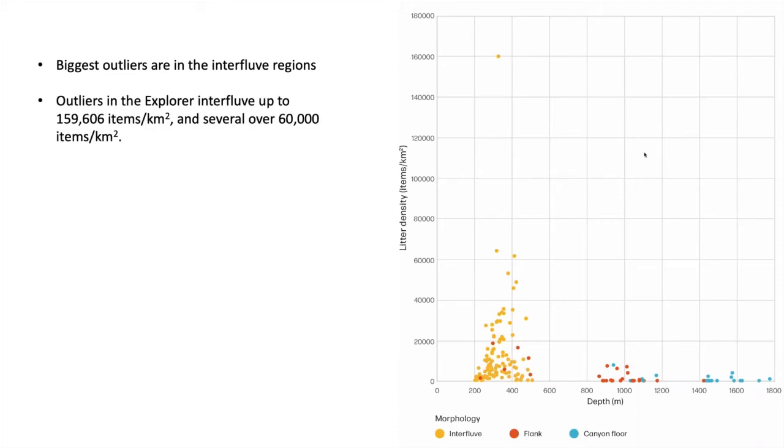In fact, there was one sample point in the Explorer interfluve that had nearly 160,000 items of litter per kilometer squared, and there were quite a few over 40,000, even 60,000. Now, to put that into perspective, the most polluted parts of the Mediterranean are around the Ligurian Sea, and one study measured 152,000 items of litter per kilometer squared. So that point in the Explorer interfluve has more litter than the most polluted parts of the Mediterranean.